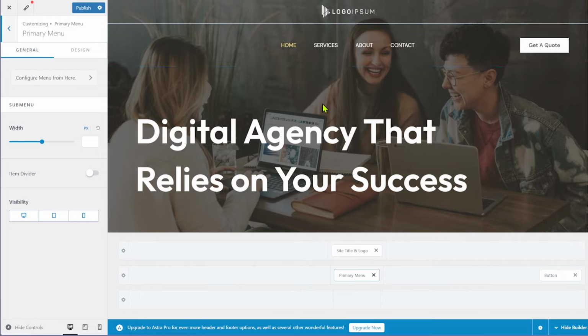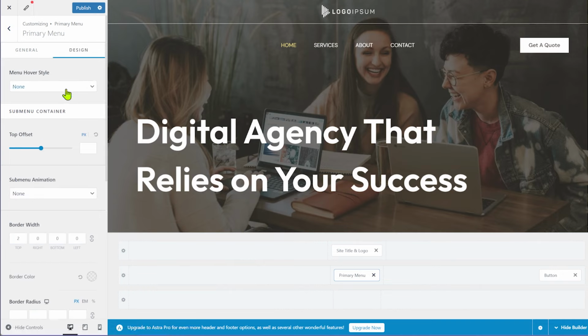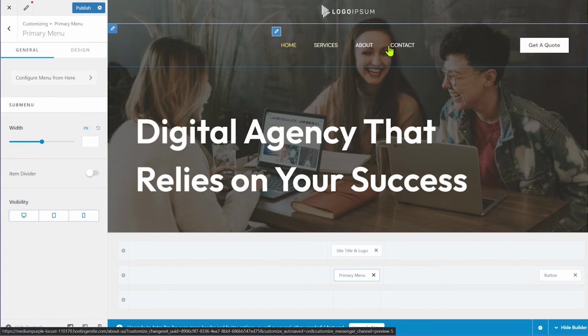We also have an item divider, but we also have design options. So you can see hover styles, offset, and colors. You can customize or just go into it if you want to, let's say, change the colors of the pages differently. But more importantly, how do we customize these pages or links?